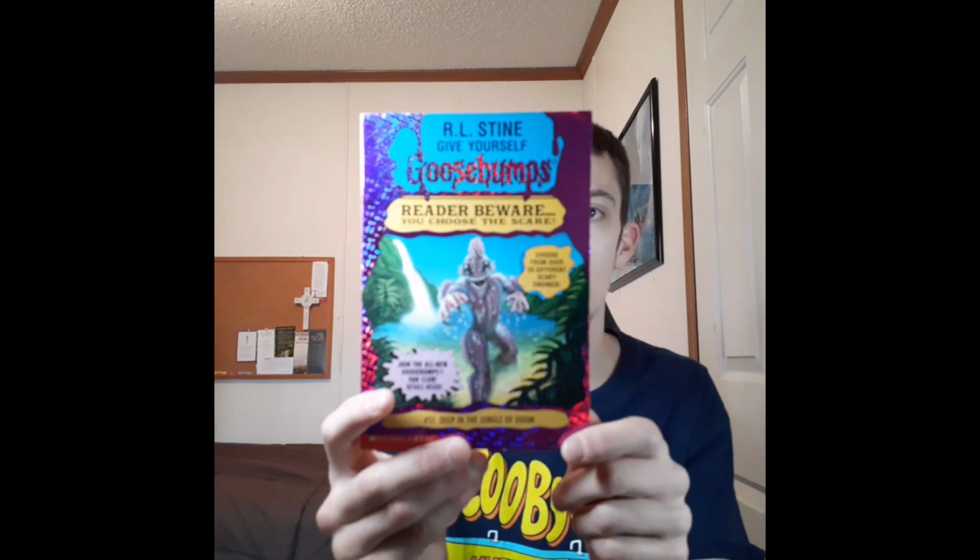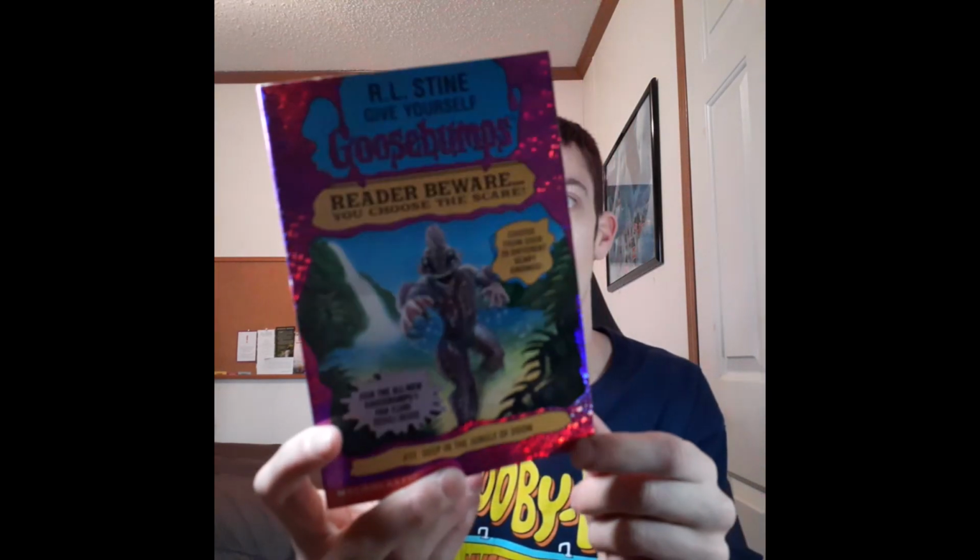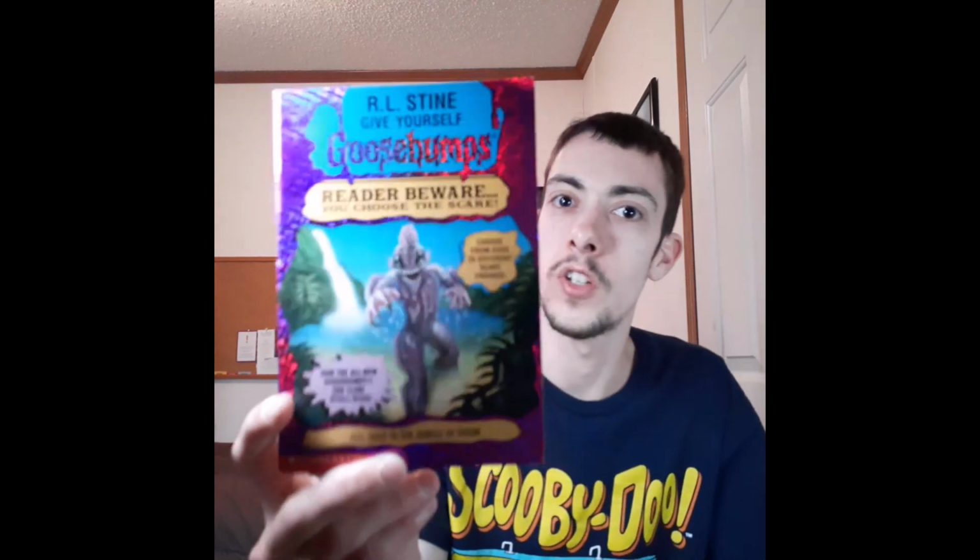At number 11, we have Deep in the Jungle of Doom. I don't really remember this one too much, but very cool artwork. Love that creepy looking creature on the front that's a little bit reminiscent of the creature from the Black Lagoon, I think. At number 12, Welcome to the Wicked Wax Museum. On the back here, there's a funny little blurb that says, "Too hot to handle."